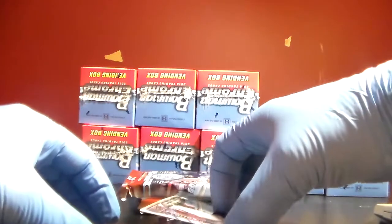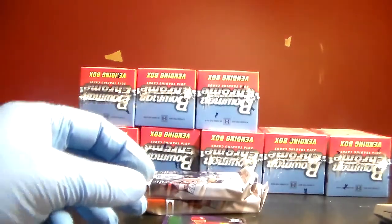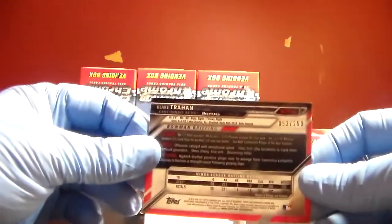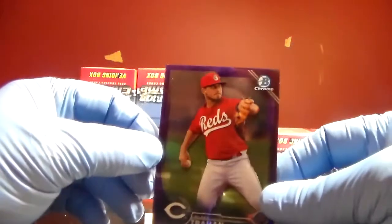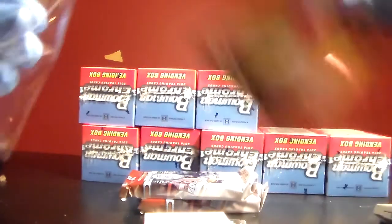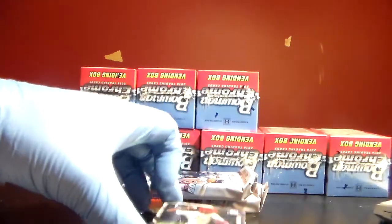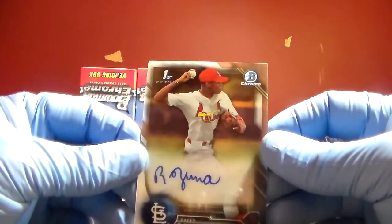We have a purple in here. I don't know if that's just a regular refractor. Let you know in a second. Just a regular refractor. All right, we got Dodgers and the Rangers as your top 100s. Orioles as your insert. Cincinnati Reds, a purple number to 250 for Blake Turan. With our auto, Rafi Ozuna, St. Louis Cardinals.